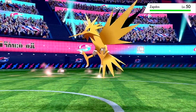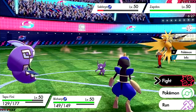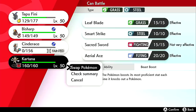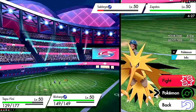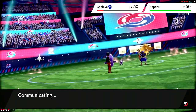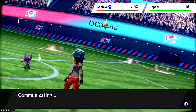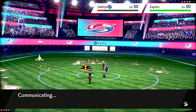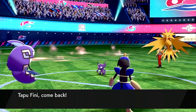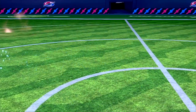Ooh, a Zapdos. Okay. So, here's what I'm gonna do. I'm gonna send in my Kartana. And I'm going to Protect. And what I can do is, as long as you don't click Heat Wave, I should be fine. But also, I'm very scared that you might have just clicked Heat Wave because I didn't consider that possibility for some reason.